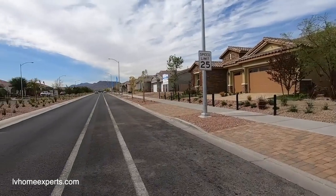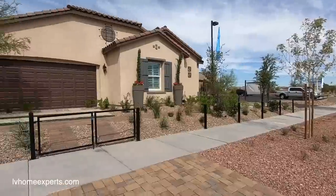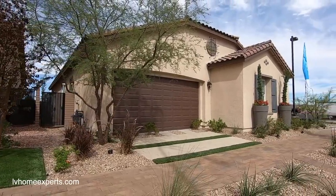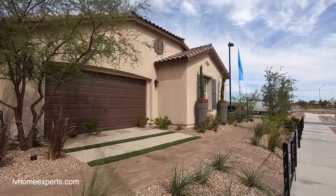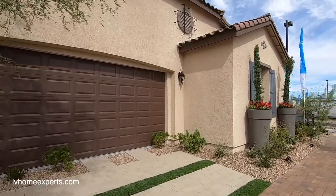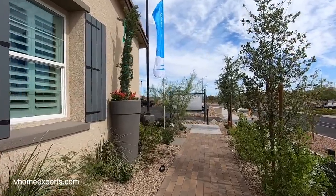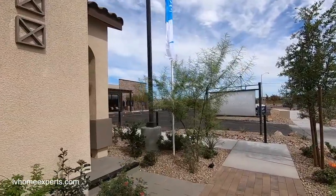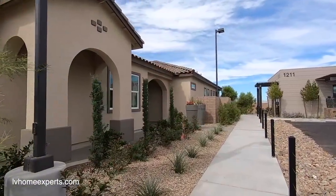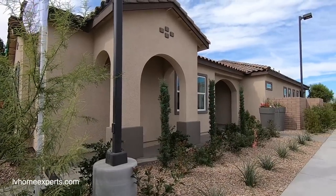Now, this road right here is actually a main road. What you'll notice about Cadence, it's more of an urban type of living. Now, this model that we are going to be looking at today, it's called Edgewood. And this one features 3 bedrooms, 2.5 baths, a 2-car garage, and it's 2,046 square feet. And you have a few different types of styles. This is a Spanish style, and the starting price on here is $398,995.